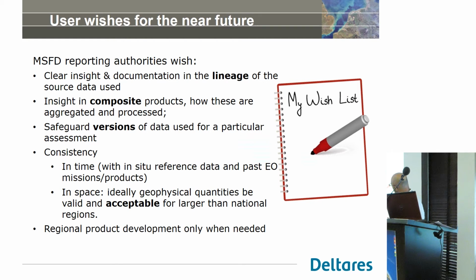To give a final slide on a bit of wishes from our users, actually the government users, for this sort of application. And what is important for them is that they are able to have the lineage of the data product, so to refer back to the source of the data and the version of the data that's been used to make this particular assessment reported to Brussels. If the data changes at the source and they're not sure on the quality of the assessment, they want to be able to get back to the original data. So this is a matter of version control or documentation.